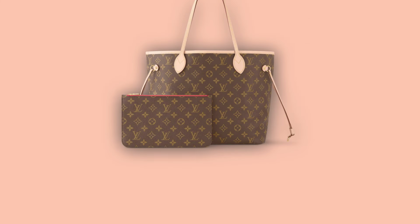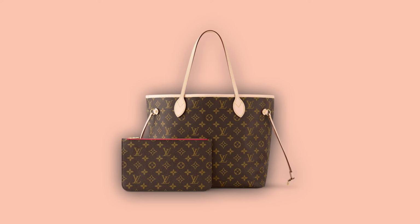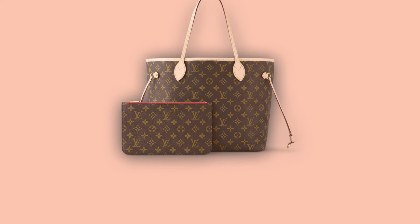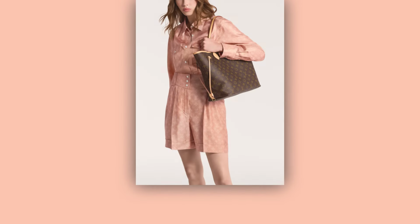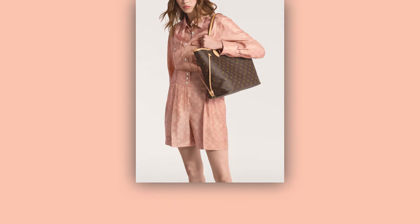And because the interior is roomy, it's the perfect bag for the woman who juggles a lot, appointments, errands, and maybe even grandkids. But she does it all with grace, with polish, with Louis Vuitton on her arm. If you want one bag that instantly makes everything else in your wardrobe look more intentional, this is it.